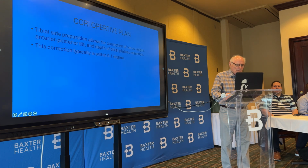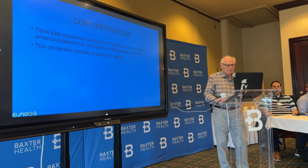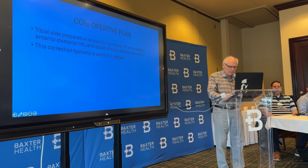So we can typically get our correction within 1/10 of a degree as far as our operative plan. And that's highly accurate considering any type of MRI plan knee where you're using cutting jig length. If you're within a degree or 2 degrees, you're in pretty good shape. In fact, at one point, I think Washington University presented a series where they felt like standard operative planning was probably about as accurate as custom-made templates.